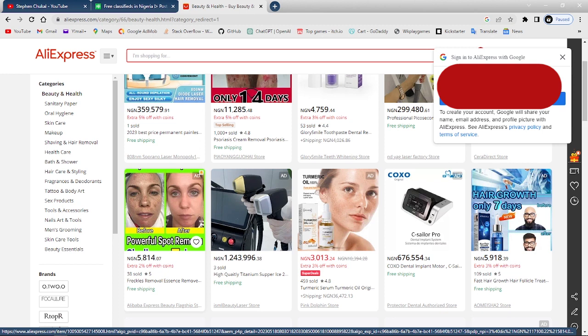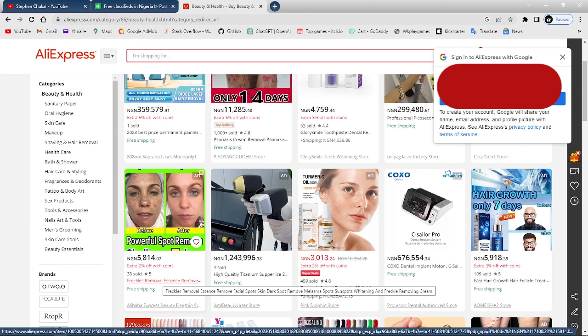Now look at this one, it removes spots, okay, spot remover. You can actually get this great product, it's even free shipping from this place, and come to sell on Jiji and be making your money. That's one of the things. The first thing I say, you need to get a product that is in demand, a product that people are willing to buy.